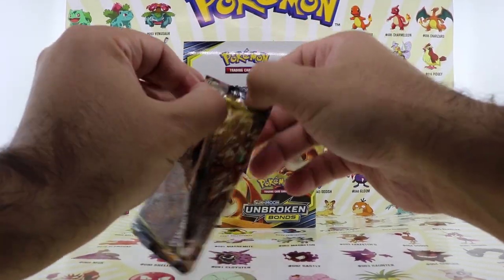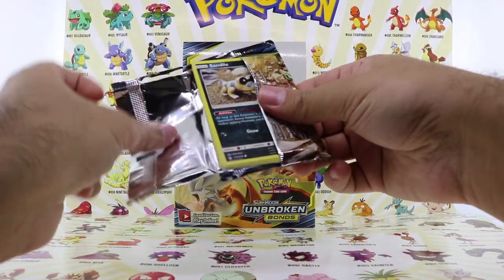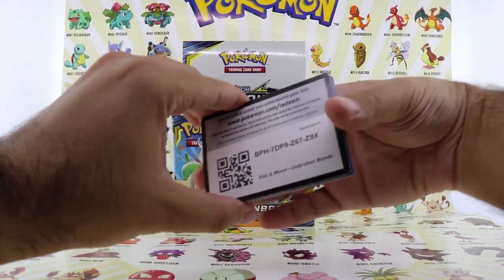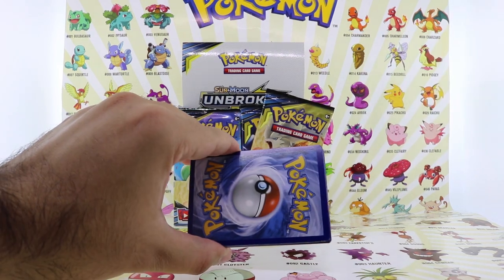Next pack. There is a code card for you guys.